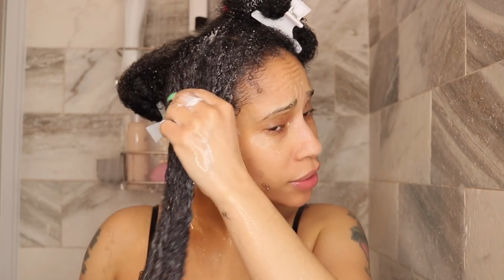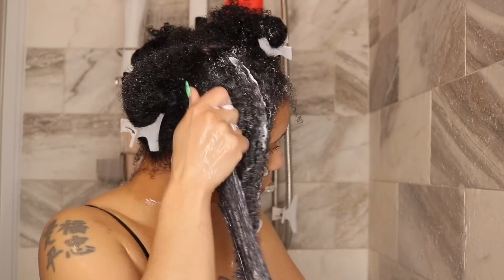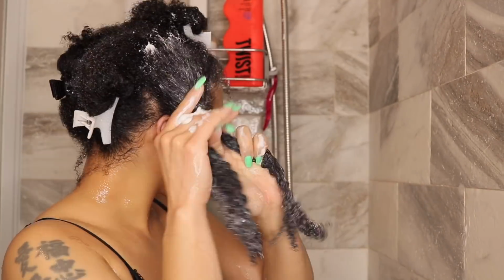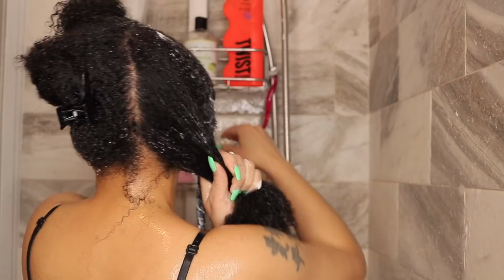Of course, there's no silicones, parabens, petroleum, mineral oil, or artificial colors. So this is a nice deep conditioner. It definitely made my hair feel nice, good, and moisturized upon application. So I just went ahead and distributed this all through my hair and put on a plastic cap, washed my body, and got on out.